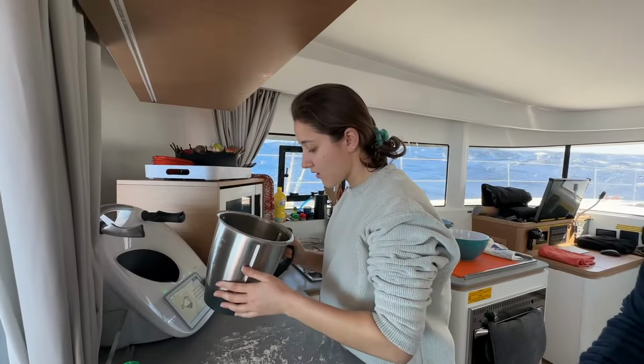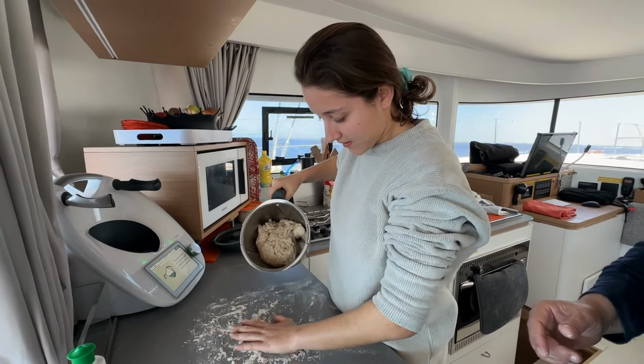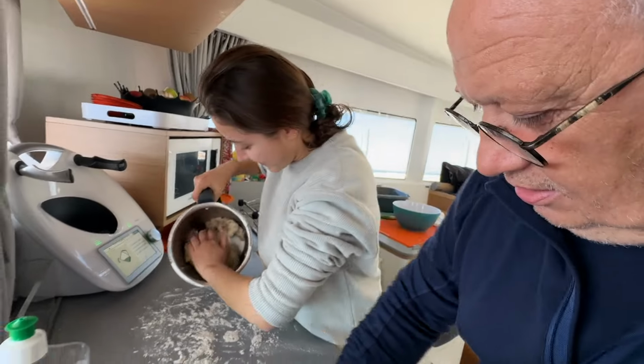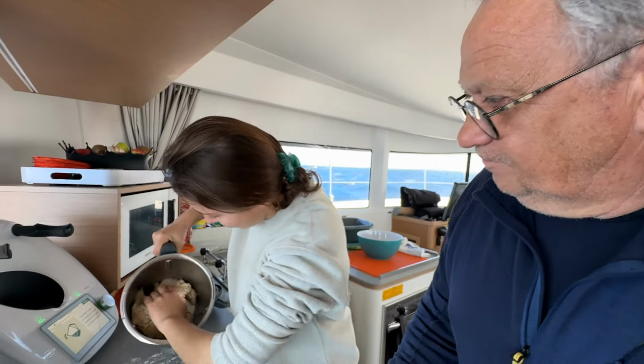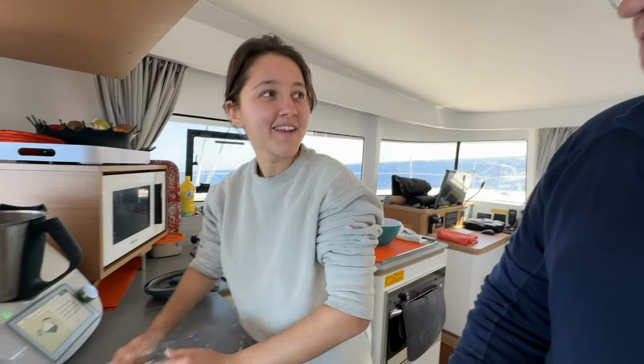The XS14 has a very large galley, so it's very practical for cooking. And with the Thermomix, one of the things Jean-Pierre likes to do is to make bread, so he's teaching Ariane how to make a nice bread loaf at sea.